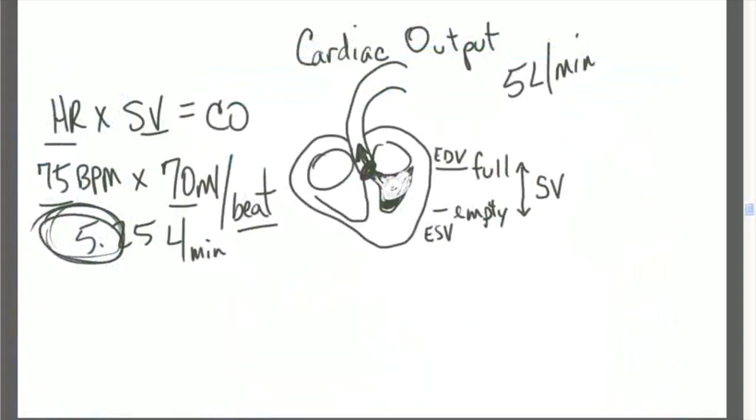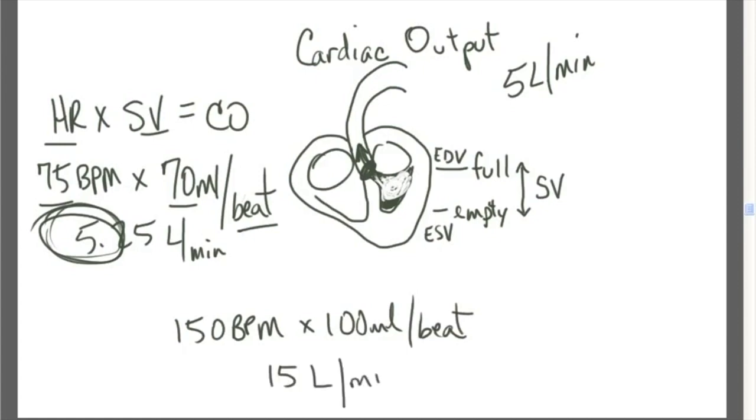So what if your heart rate is 150 beats per minute? What would that do to this number? Exactly, it would double it. Wow. And what if this went up to, let's say, 100 milliliters per beat. Somebody do the math here. That's why I picked 150 and 100. It's easy. 15 with 3 zeros.